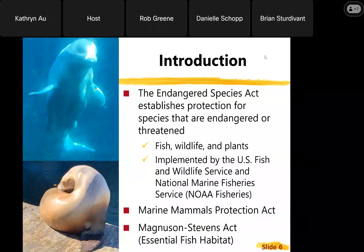Okay, so an introduction to the Endangered Species Act, just as a recap. The Endangered Species Act protects species that are endangered or threatened, and these can be fish, wildlife, animals on land, plants. This act is implemented by both the U.S. Fish and Wildlife Service under the Department of the Interior and the National Marine Fisheries Service, also known as NOAA Fisheries, which is under the Department of Commerce, National Oceanic and Atmospheric Administration. And then there are other national acts or statutes that also protect species, including the Marine Mammal Protection Act and the Magnuson-Stevens Act, which talks about essential fish habitat, and those are managed by NOAA Fisheries.